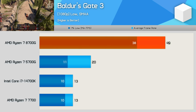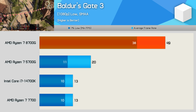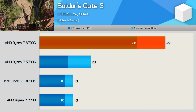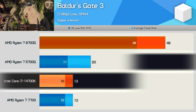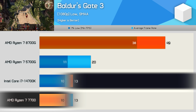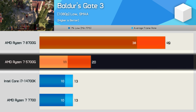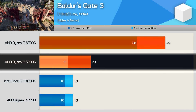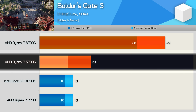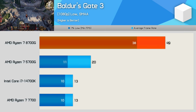And first up is Baldur's Gate 3, and the 8700G was good for 49 FPS on average, which is impressive compared to the likes of the 5700G, and then standard processors such as the Core i7 14700K and Ryzen 7 7700. When compared to AMD's previous 8-core APU, the 8700G is 145% faster. That's obviously a very big performance uplift, but more than that, it's the difference between being unplayable and playable.